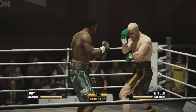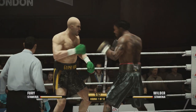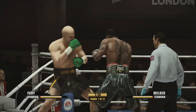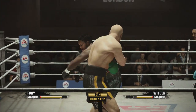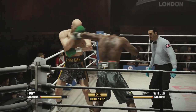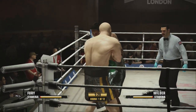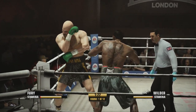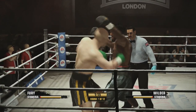Precise headshot by the Brown Bomber. Keep moving, keep moving. Solid left hand to the head. Good flush shot upstairs. At the halfway point of round 7. Two snapping jabs by Marvelous.